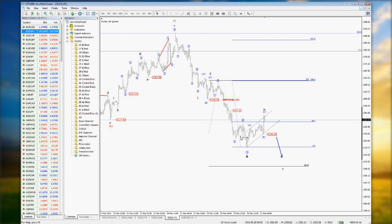Because when wave B gives way, it tells you that this corrective rally is finished. We are now also at this upper parallel trend line of this corrective channel. In wave C, you definitely want to see price reverse from the upper trend line. If you see a break well above this trend line and a rally, then this is usually important evidence that the market is in a wave 3 and not wave C.